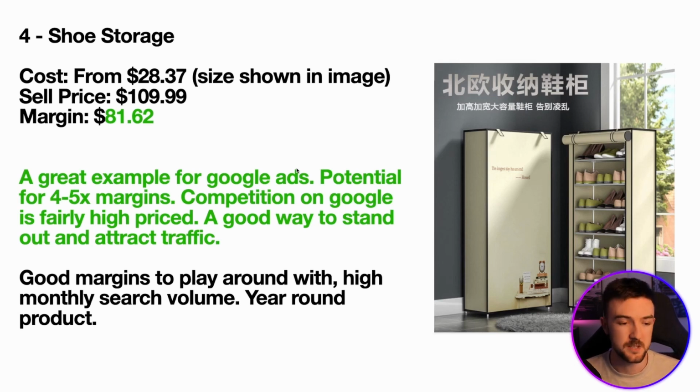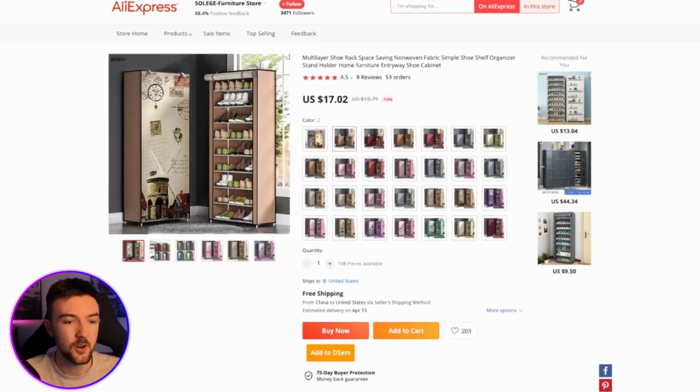I've seen people drop ship these before, and you have a very good opportunity to get very good margins out of these sorts of products. So right here is an example of a seller on AliExpress that sells these products. These are honestly everywhere on AliExpress. You can have shoe organizers, you can have clothing racks, things like that, coat organizers, or, you know, pop-up wardrobes, whatever you want to call them.